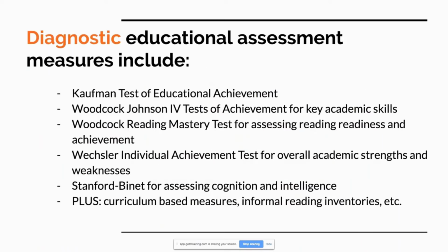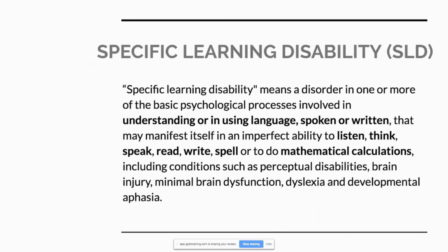Diagnostic educational assessment measures include the following. This would be part of that educational assessment that compares the student's academic functioning with other students their age. I discussed this up above. So, specific learning disability is a term used in the Individuals with Disabilities Education Act. You do not have to have a specific learning disability to have an IEP.